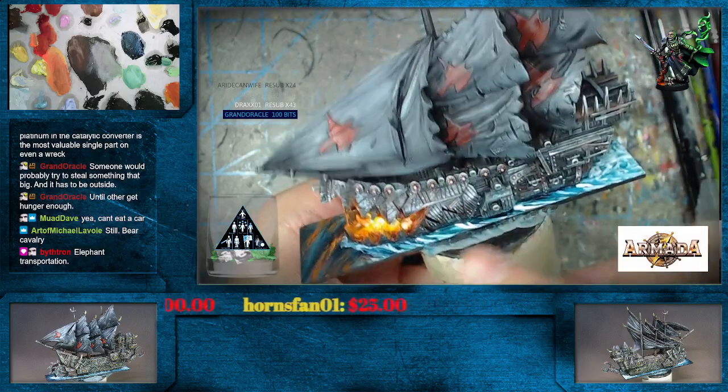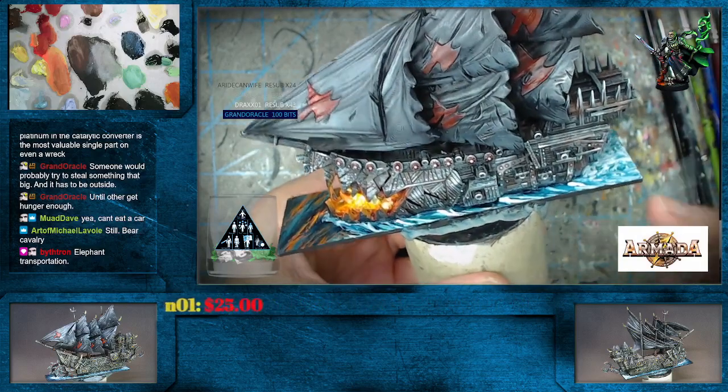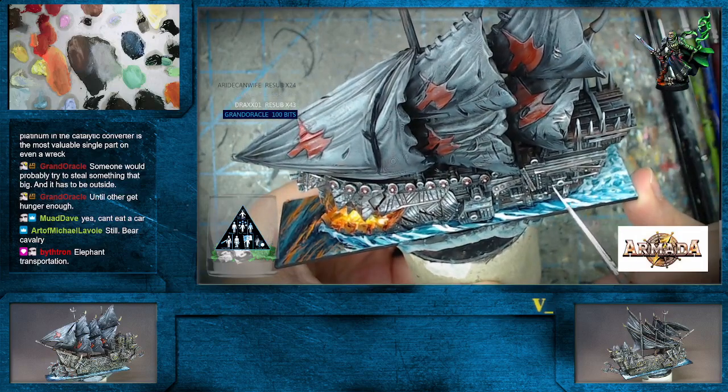Now, I'm gonna hit some more of my rust over here too. We're kind of getting some more of our light back into this.